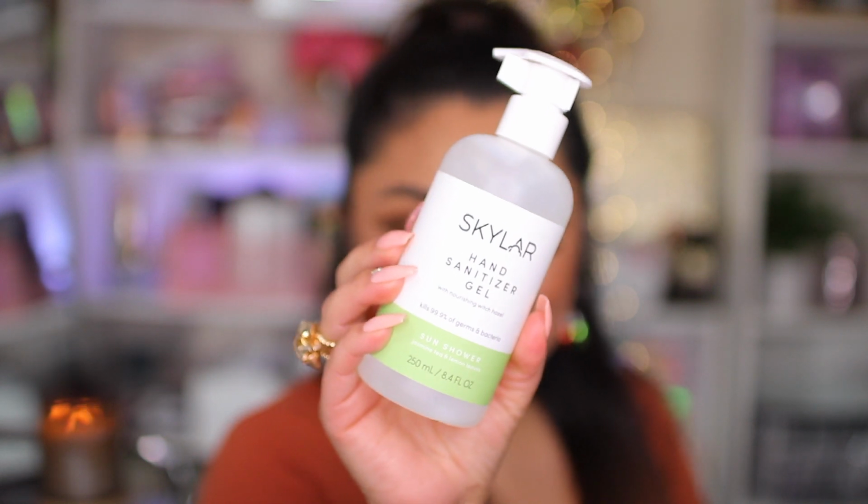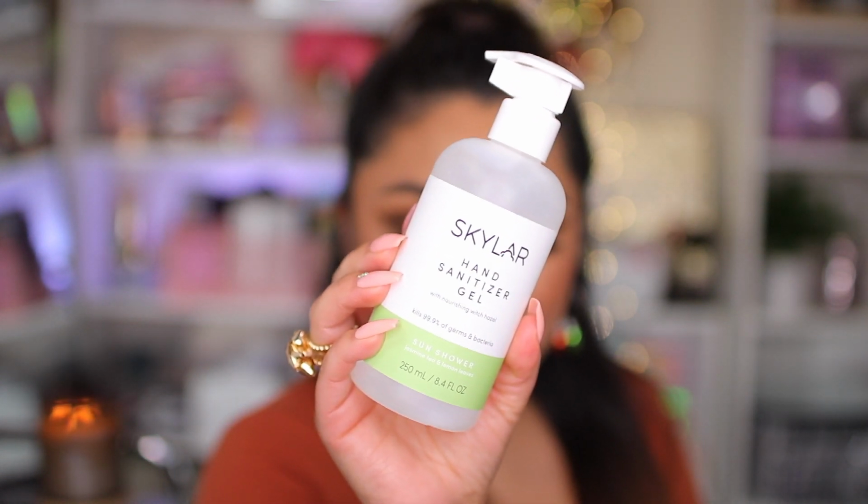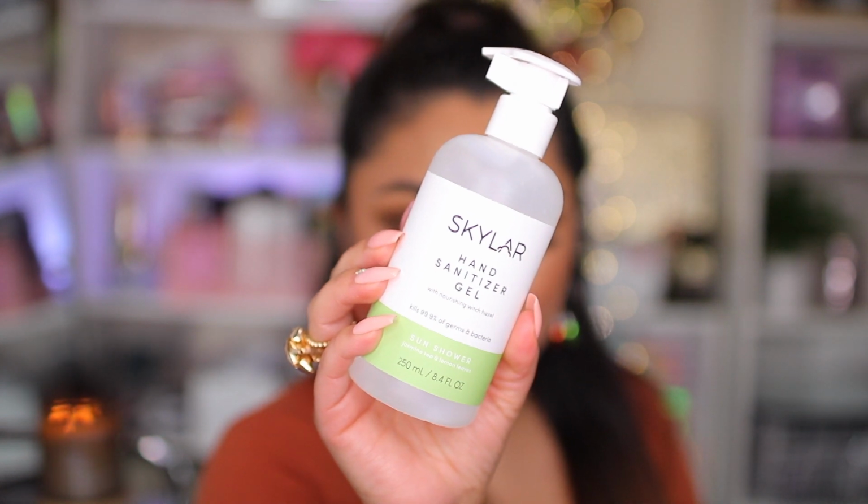Who knew hand sanitizer could smell so good? This one is citrusy and dewy, all while killing 99.9% of germs without drying out your hands. So I haven't tried it. Let me go ahead and snap this open so that I can see how good it smells.